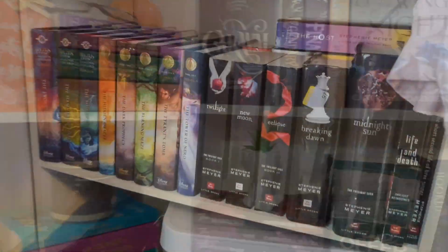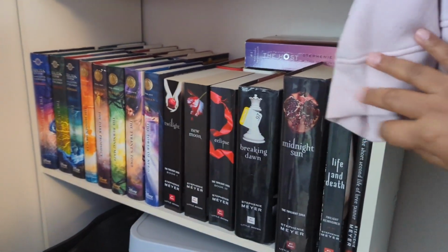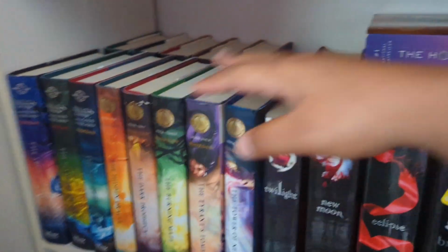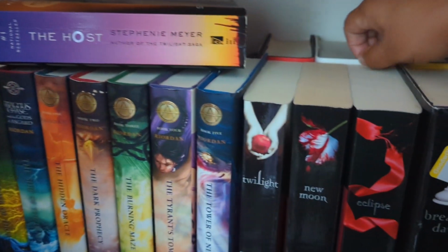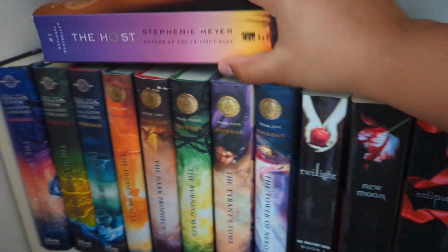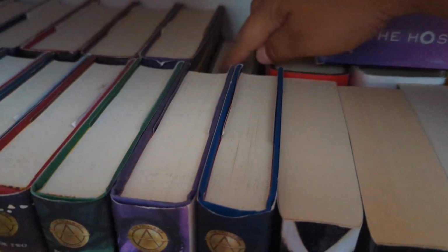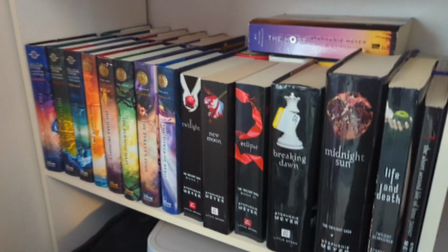All right, I forgot to show you, but I'll show you now. This is my closet, my shelf in here. So it just has my Twilights, my Percy Jackson books, and then back there is the rest of the Crave series. It's not my favorite, by Tracy Wolff, so I was like, I'll just put it back there. And then we have The Host, who just sits right here. There's books back here too, so that's why there's no space for it, but it's fine for now, you know?